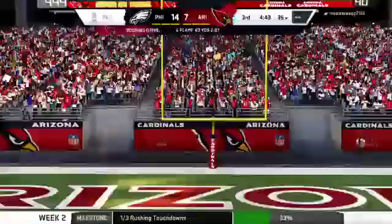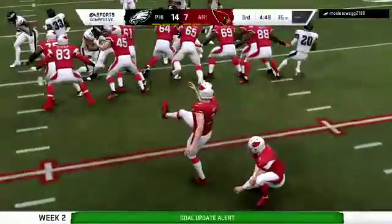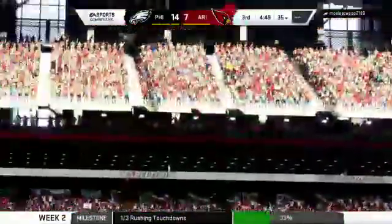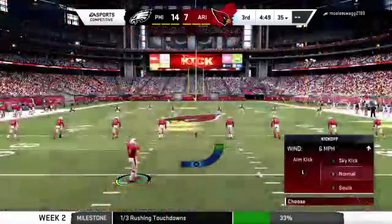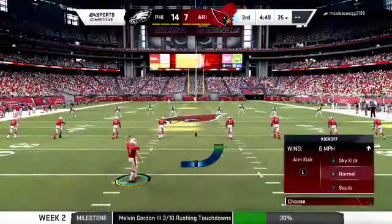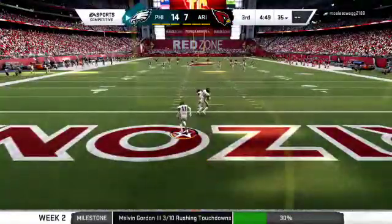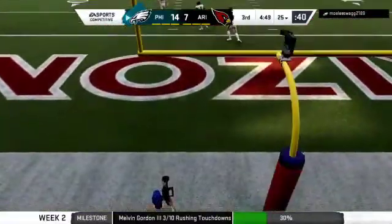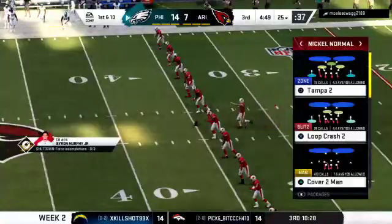Extra point right down the middle, and that'll make our score 14-7. This game back within a touchdown now as the kickoff's away. And that'll carry over the back line of the end zone for a touchback.